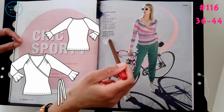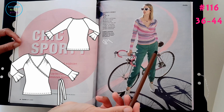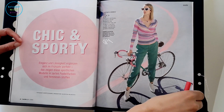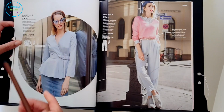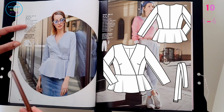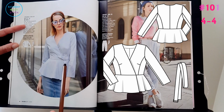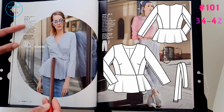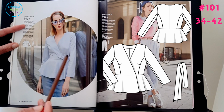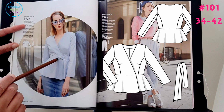So we've got that wrap top again, but this time it's in a stripe and it looks really quite nice, I think, in a stripe. And I think if I were to make it, I would definitely try and go for a stripe with it. Then we've got that jacket 101 again, but this time it's very, very classy in a pale green twill, and you can see a bit more detail with the belt here. This would look so incredibly chic if you managed to make it with a self fabric belt.